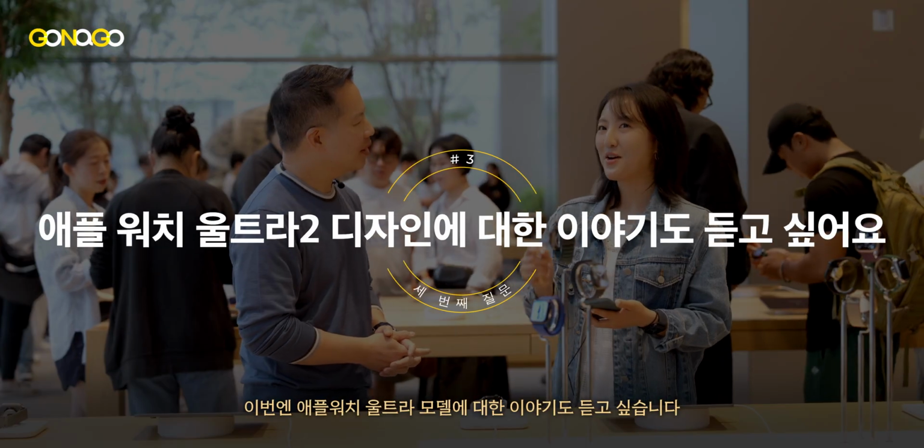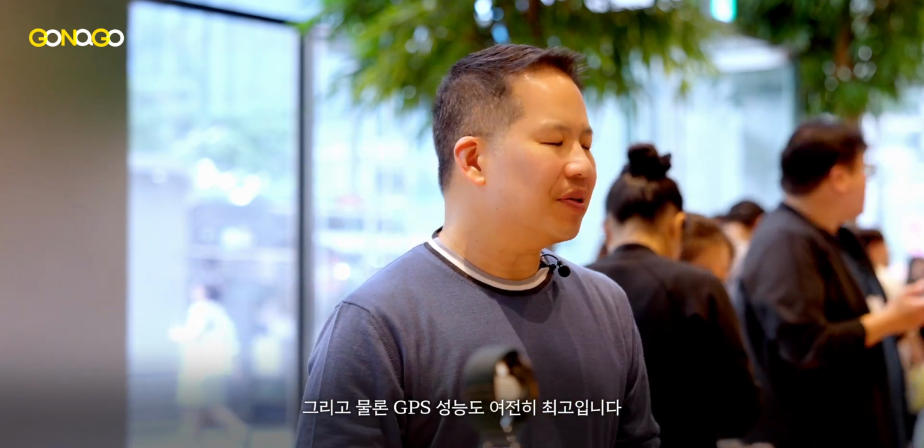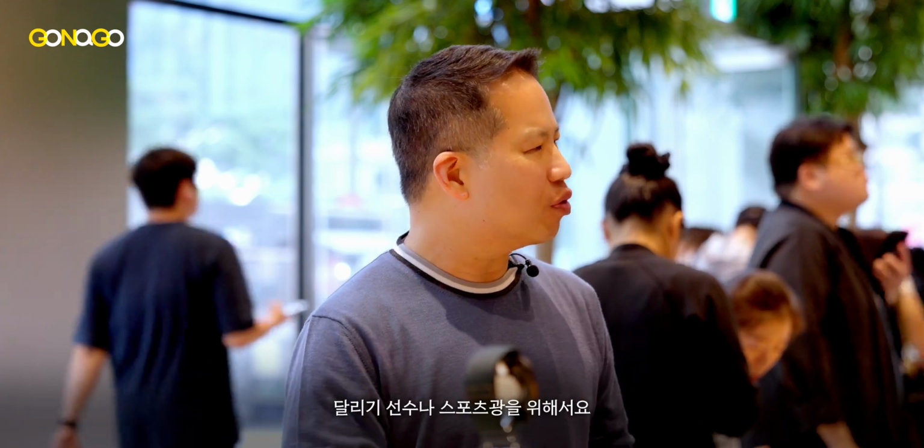And we love to also hear about the Ultra, because this year it's a bit of a surprise, because we were expecting the third generation of Apple Watch Ultra, but then Apple surprised us, I guess. So no third, but second with the new colors. Could you talk about it more? Oh, it's a beautiful new black finish on the Apple Watch Ultra 2, and of course, it continues to have the best GPS performance for people who are runners or for sports enthusiasts.